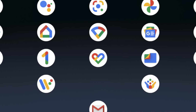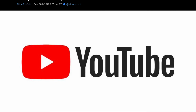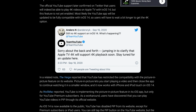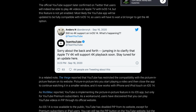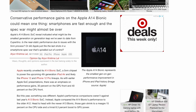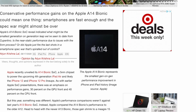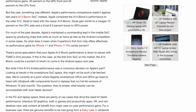Also, today's episode, tvOS 14 has been released along with all of the other software, and it seems that 4K YouTube is still not available, but it doesn't look like that will be the case for long. And lastly, the A14 Bionic gets its spec sheet breakdown, and I'm going to explain to you why this not only solidifies Apple's in-house CPUs, but I think it pretty much ends the whole spec war in Android and iOS, and basically from Snapdragon whatsoever. All of that on today's episode, so stay tuned.